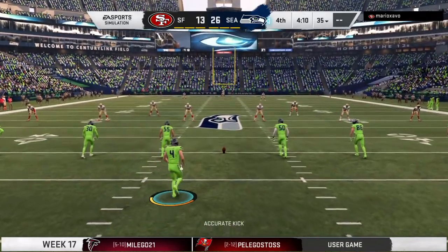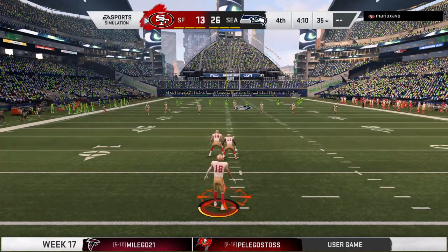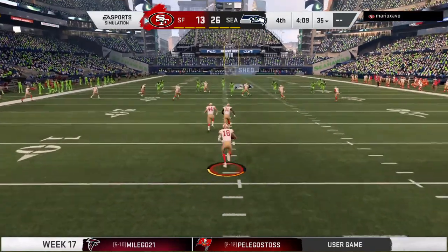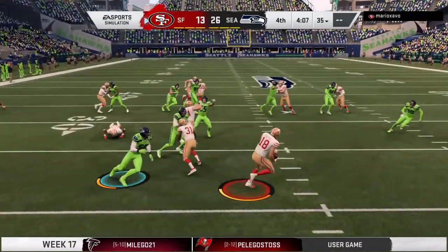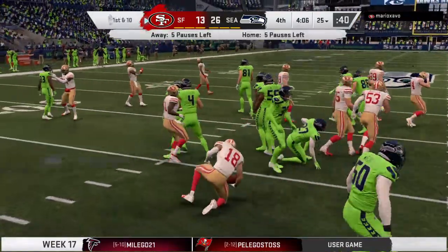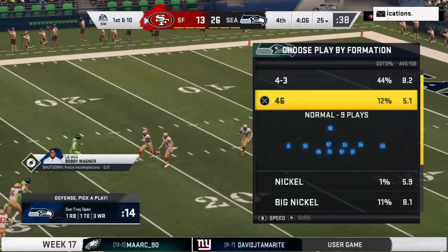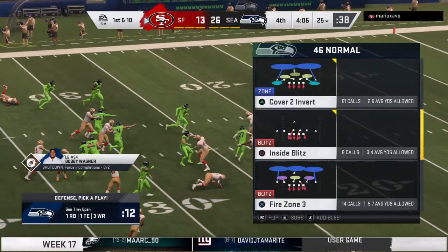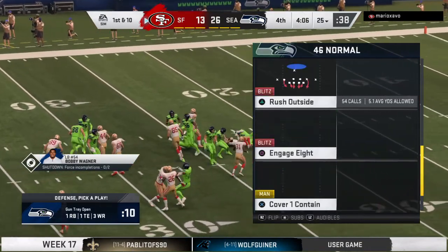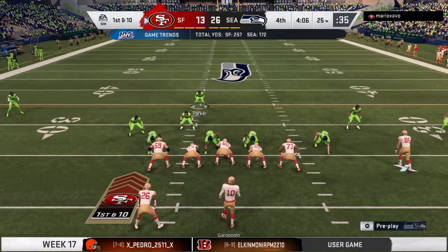Out is the kickoff unit as they run up and send this one away. This is taken at the 3. And not a bad return here. He gets it out to the 25-yard line. The 49er offense set to get this drive underway.